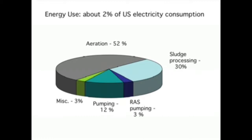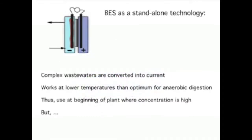So now you can think about where we're going to place these bioelectrical systems, or these microbial fuel cells, for instance. We can first think of it as a standalone technology that just takes over the entire process. I don't need digesters, et cetera. The whole thing is converted into microbial fuel cells. Complex wastewater converted into current. It works at lower temperatures than anaerobic digestion. That was the competitor to this technology.